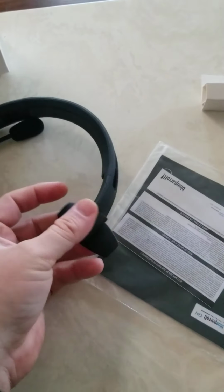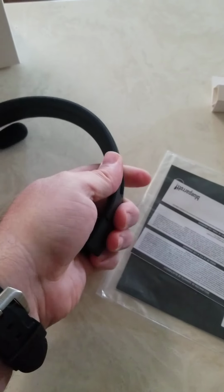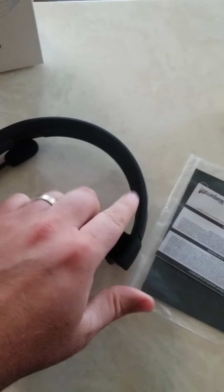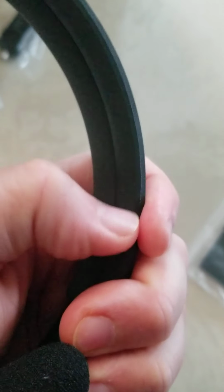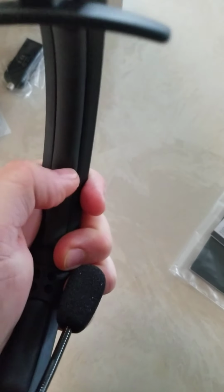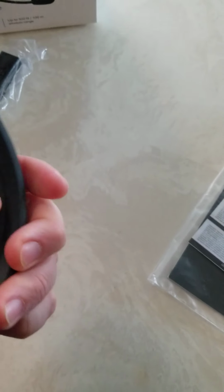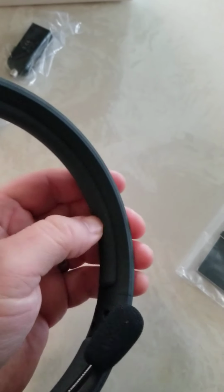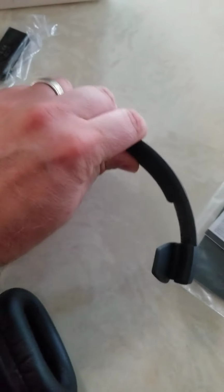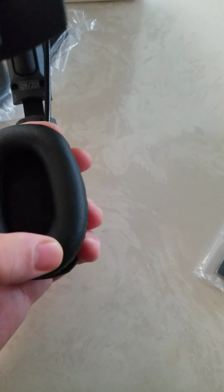This side does twist, and the extension is on one side. That is a fixed side. It's hard plastic here, but this whole center section is a very squishy rubber, but it is rubber. It's not a foam fill. So I assume it's rubber since it will have more elasticity over the long term. And this is really nice and soft and feels very good.